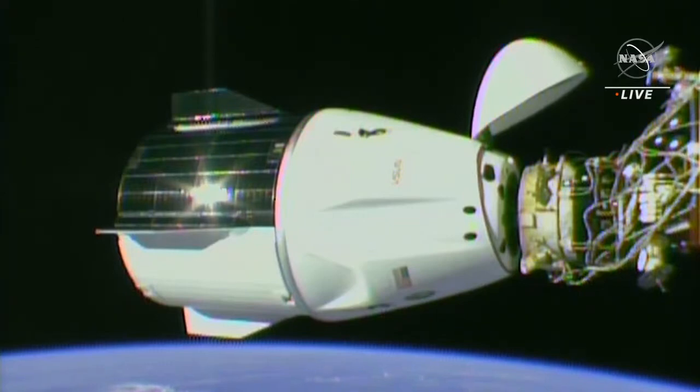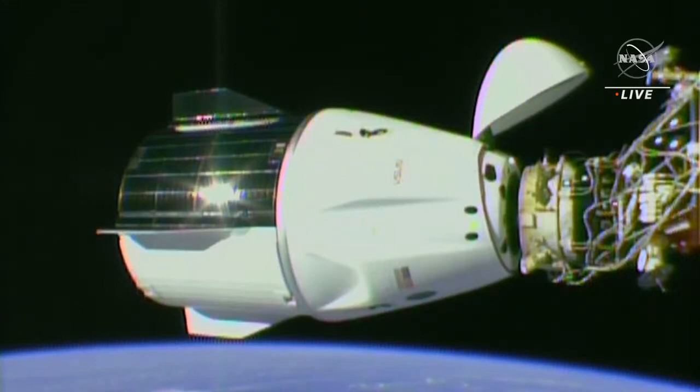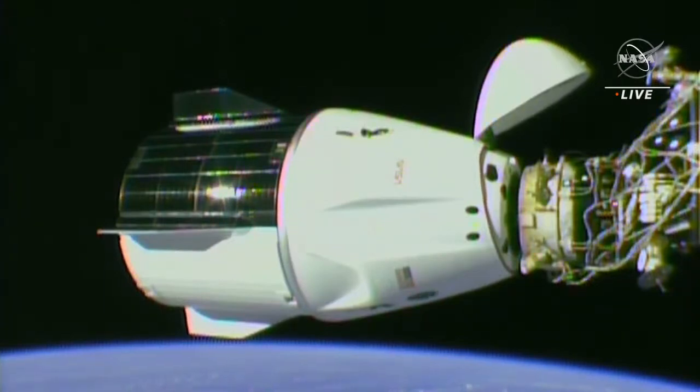Ring retraction in progress. Dragon top, you see this thing. The soft capture ring on Dragon, you can see, is retracting, pulling Dragon in physically to meet up with the international docking adapter. This maneuver sets Dragon up to position itself in such a way to start the hard capture sequence. Really the reverse of what we just saw for undocking from the Zenith port.